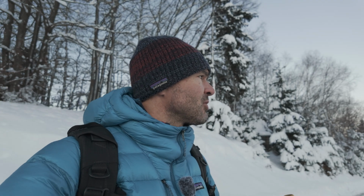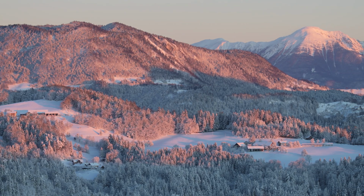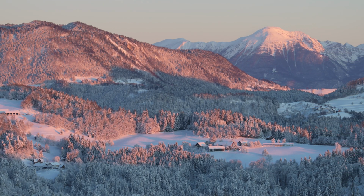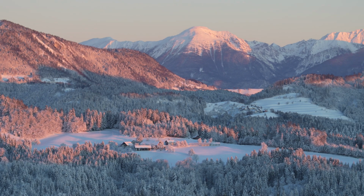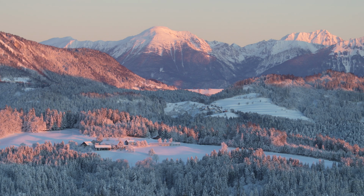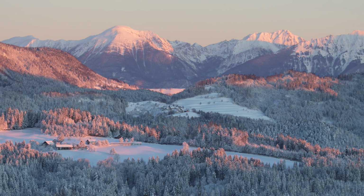And I'm also photographing other scenes around the mountains that just got this first light, the Karavanke mountains, and these farmhouses on the hills in front. So this is really a beautiful winter fairy tale, as they say.